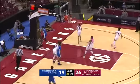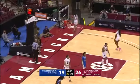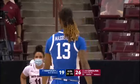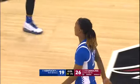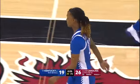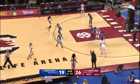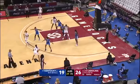3-on-1 developing. Poor pass from Massengill, went behind Benton. And again, Rebecca, that's what you're talking about, missed opportunity in transition. Yeah, and right afterwards, Massengill pointed at Howard, recognizing, yes, you were there. I should have gone left with the basketball instead of right.